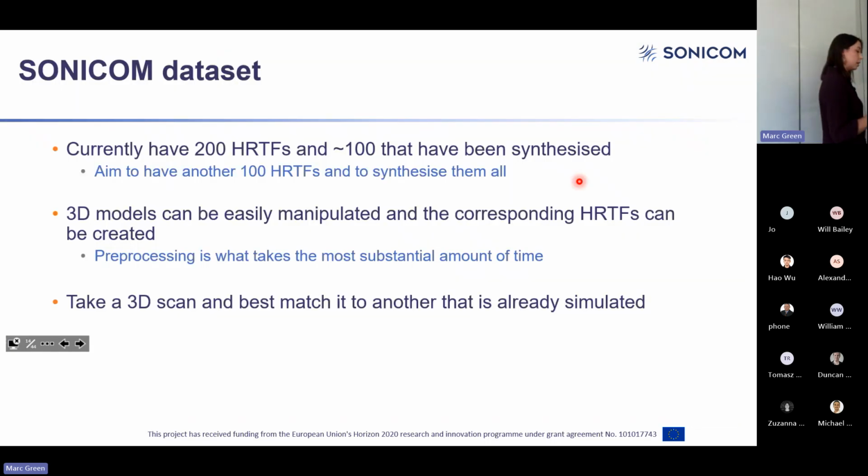So in the current public data set, we've got 200. We're going to measure another 100 HRTFs and then hopefully synthesize a certain amount within that, and that will be released in the new data set, which will hopefully come at some point. So just a bit of a plug there. And hopefully you guys might find it useful.